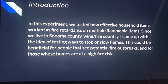So basically, the whole point of this experiment is testing how effective household items could work as fire retardants on different kinds of flammable items that you'd find around your house. And basically I used different items because there's a lot of items around your house that could be potentially flammable. The three main ones that I used were cloth, paper, and a dry material. So basically stuff inside of your house, something outside of your house, if you have something dry, if you have grass, stuff like that.